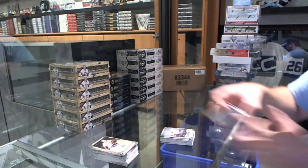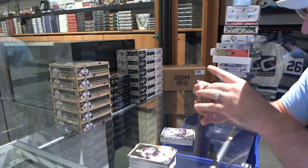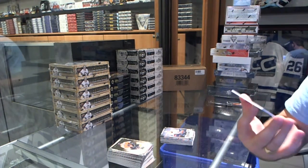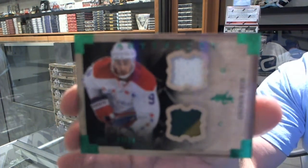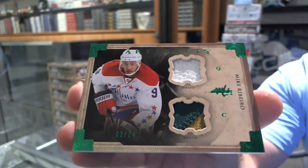All right, and patch number 2 of the day is numbered 2 of 24, jersey and patch for the Washington Capitals, Mike Ribeiro. Mike Ribeiro, number 224.